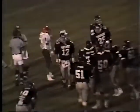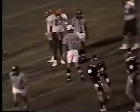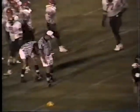So we'll see what the official calls on this one. It's the preliminary. Panthers reacting as if it might be against them. It was a motion penalty. They may have had two men in motion at the same time. They're going to still go for two, I think.